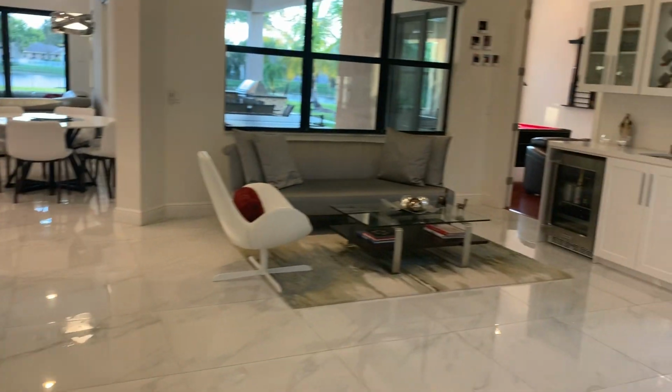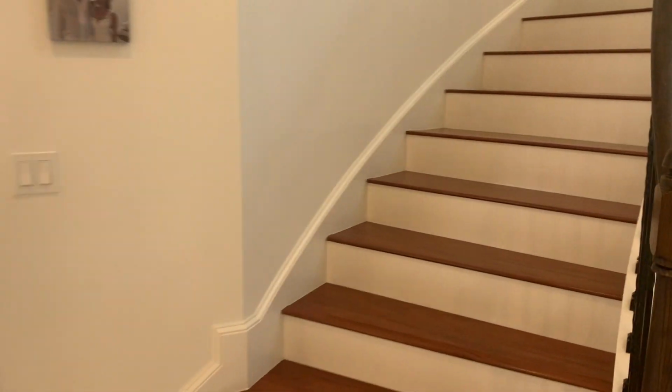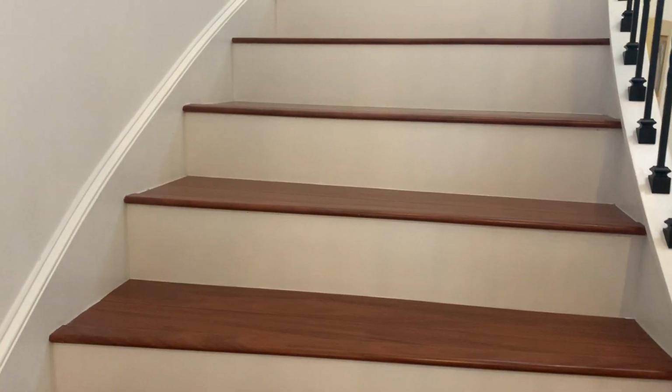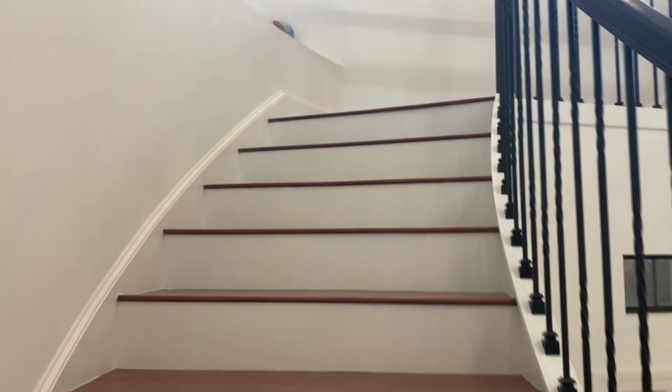Now we're continuing to visit the second floor. Coming to the entrance of the house, we find ourselves at the foyer again. This space is decorated with a modern curved staircase, which directs you to the second story where the main bedrooms are.